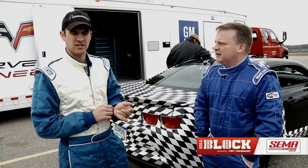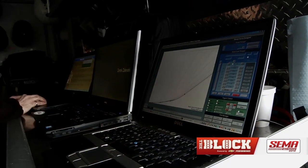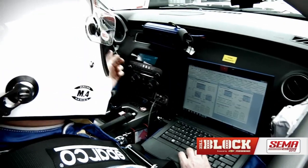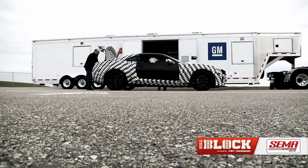This new MR shock system we're using, the Gen 3, is the first application of it for a GM car. Going through the development stages here, we want to incorporate as much data analysis as we can. That tells us a lot about the car very quickly. This particular car we are using today has about $100,000 worth of instrumentation in the trunk.